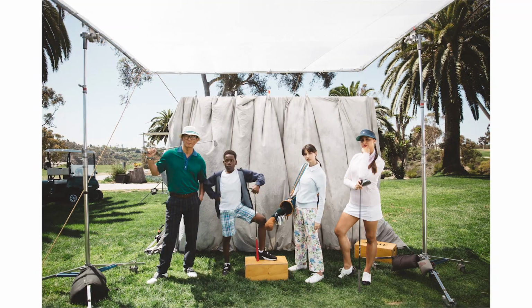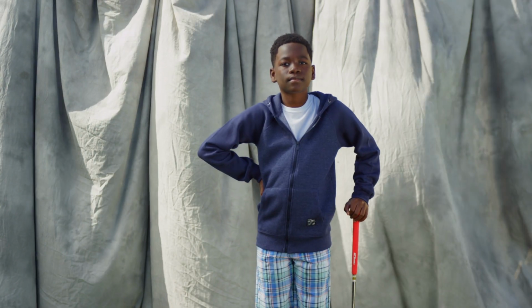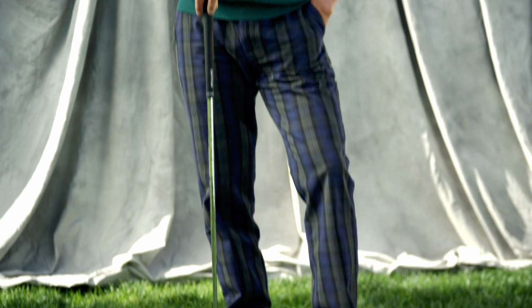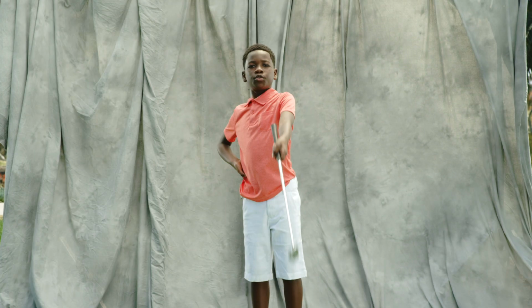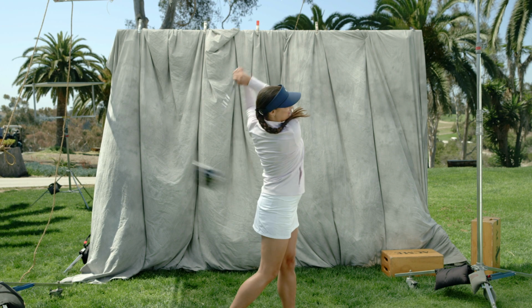All right, now clothes. This ranges from a t-shirt and shorts to a collared shirt and long pants. A safe bet? Your basic collared shirt with shorts or pants. And remember, golf is active, so comfortable and breathable clothing helps.